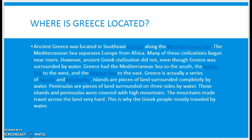Greece had the Mediterranean Sea to the south, the Ionian Sea to the west, and the Aegean Sea to the east. Greece is actually a series of islands and peninsulas. Islands are pieces of land surrounded completely by water. Peninsulas are pieces of land surrounded on three sides by water.